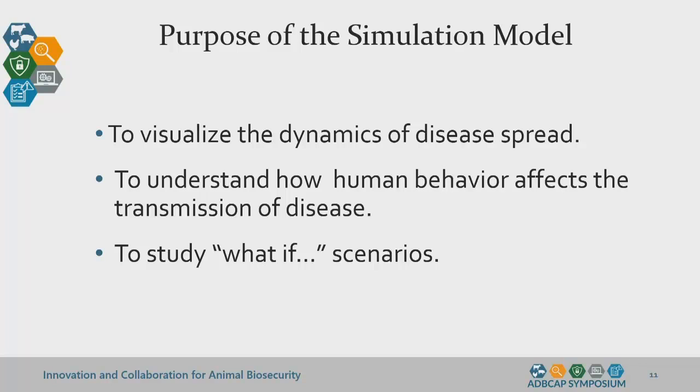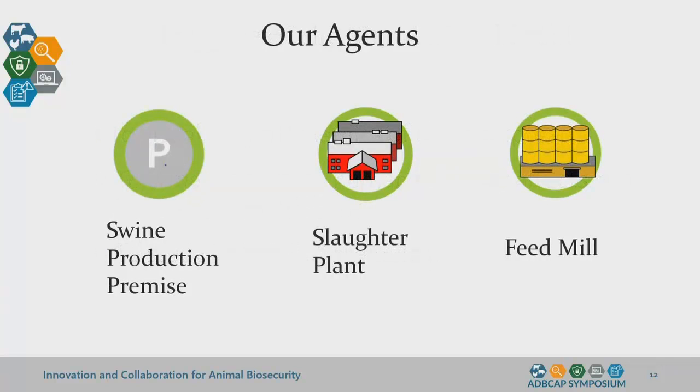So we want to first visualize disease spread. We saw that it happened. And then understand how human behavior with different risk attitudes affects transmission of disease. And then we want to play with what-if scenarios. So that ties back to the first graph that we saw. What if we have a very risk-averse culture within our system? What if instead it's very risk-tolerant? What do we get?